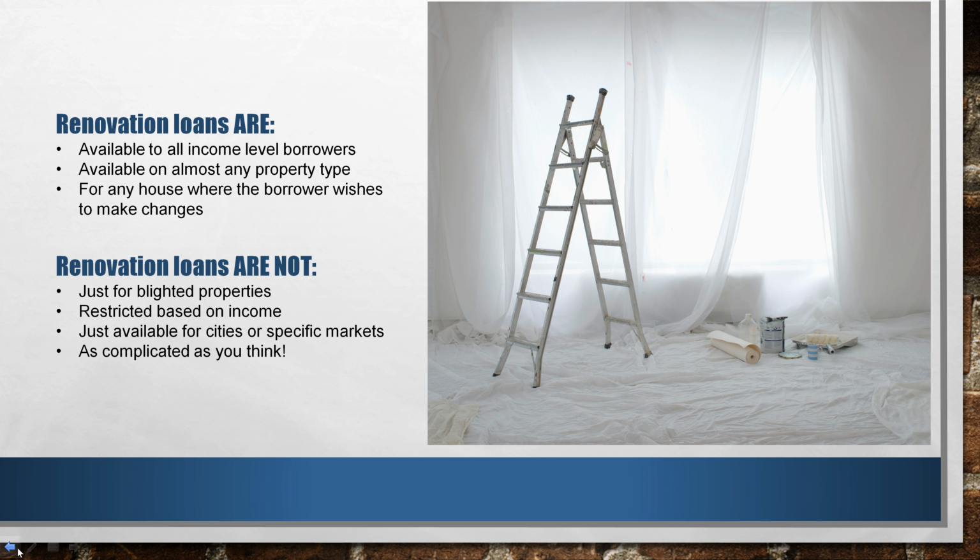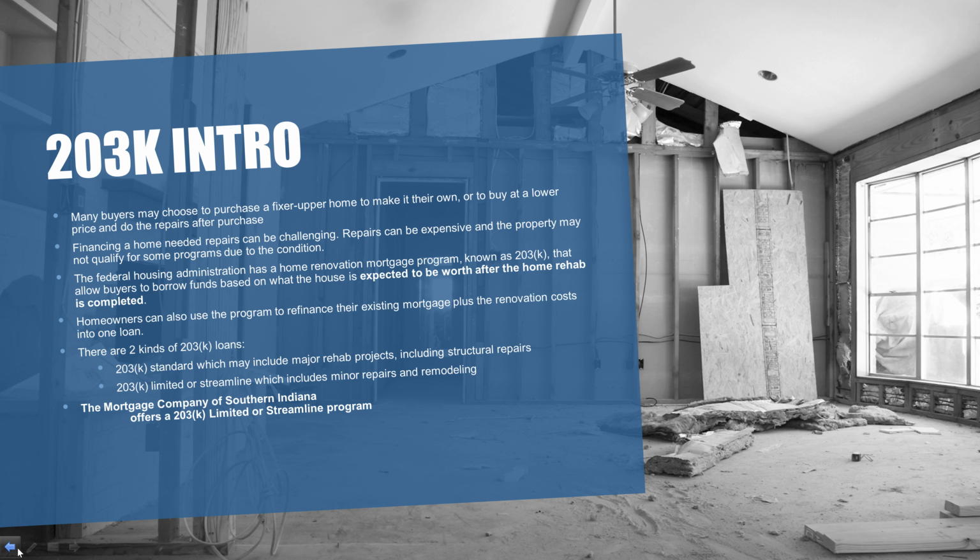Okay, so this is for where borrowers want to make changes. Renovation loans are not for blighted properties or completely destroyed properties, and there's no restriction on income limits. And they are available pretty much everywhere, and they're really not all that complicated. I think the hardest part is really understanding the initial part and getting the contractor's bids.